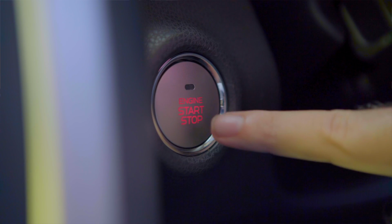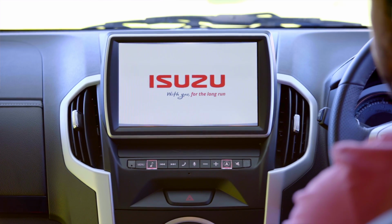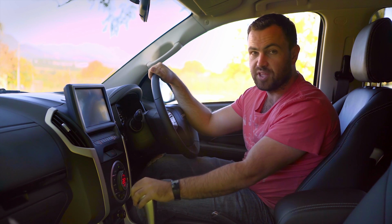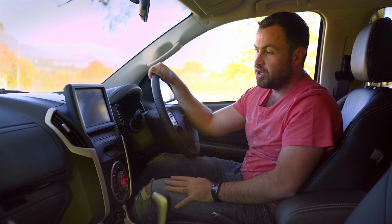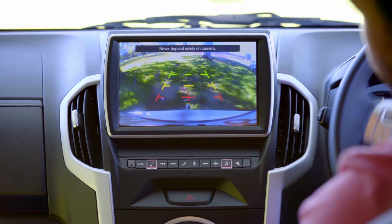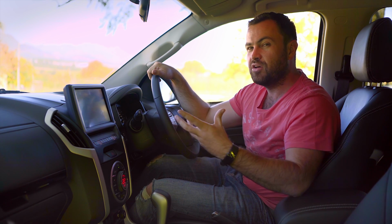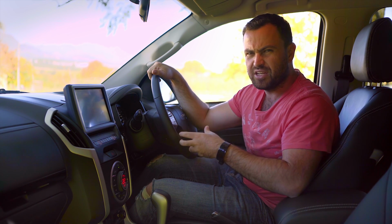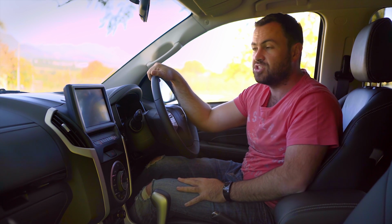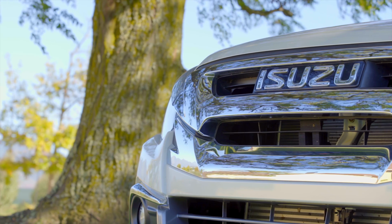And then there is push button start, so that I can show you the reverse camera. Isuzu, with you for the long run. They want you to know that. If I go into the reverse camera, there we go. It's got the lines, but the lines don't move with the steering wheel. And then weirdly, there's no PDC, but you can opt for that as an aftermarket extra, which doesn't make too much sense to me. But overall, it is actually a very good interior. Stop beeping.